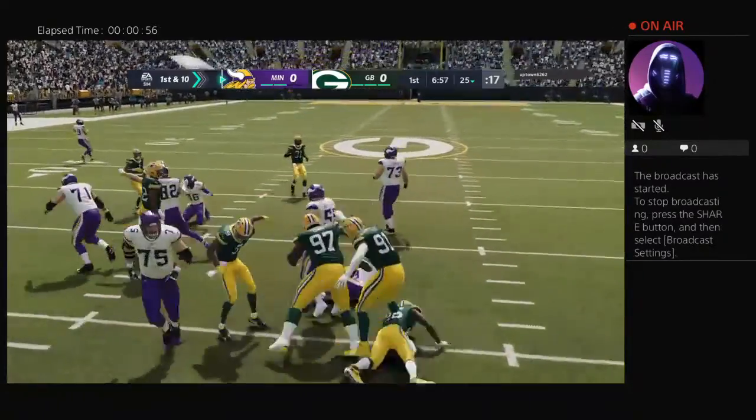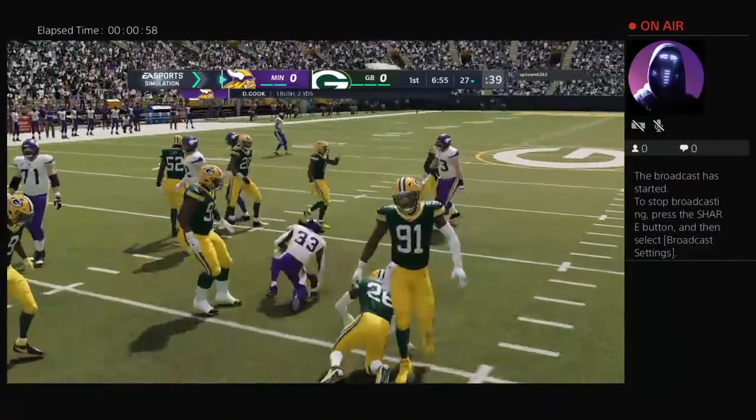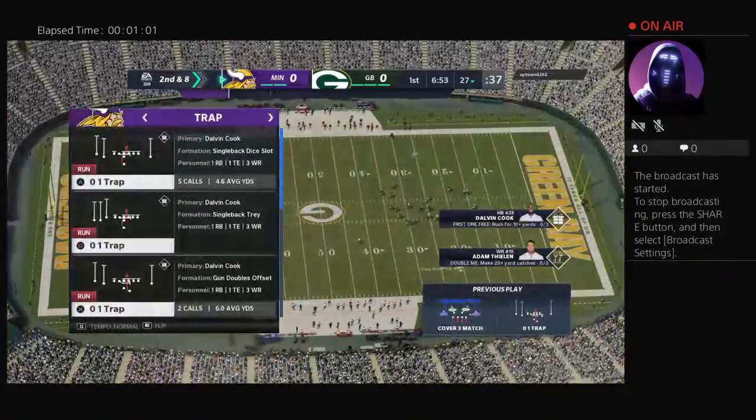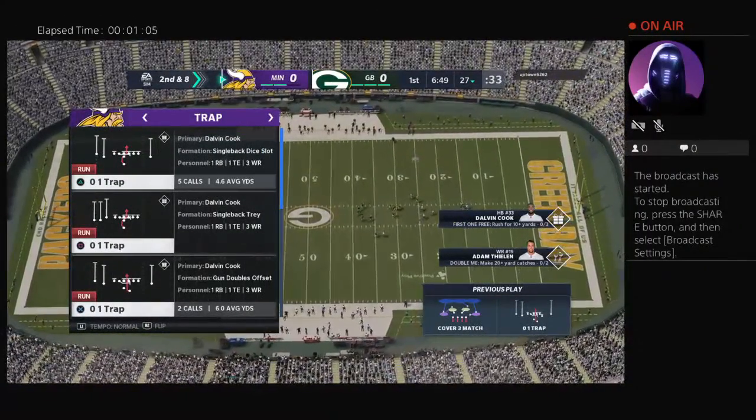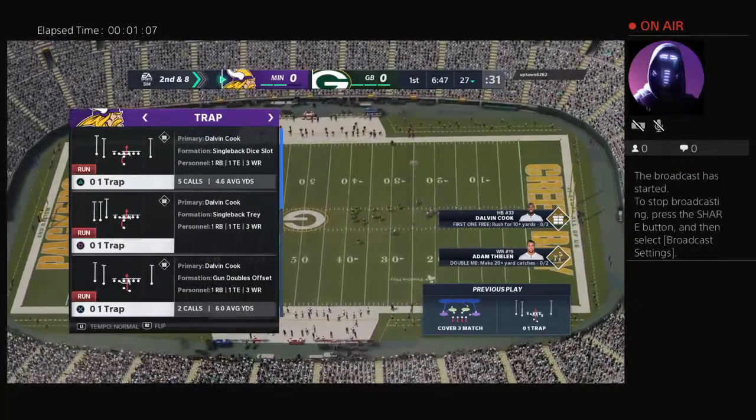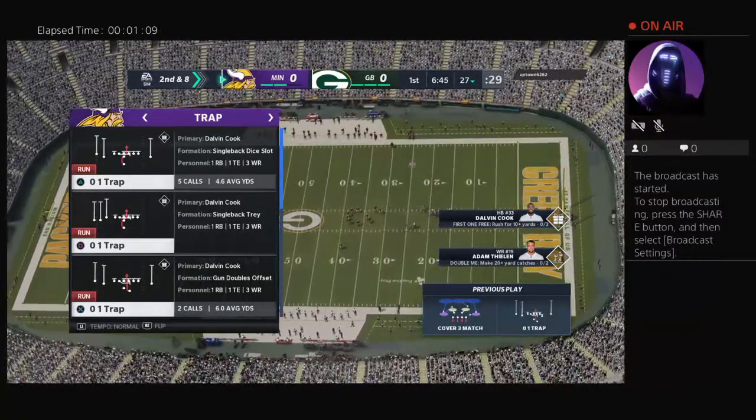First carry now for Dalvin Cook, and he's upended after a gain of 2 out to the 27. Only a couple for him there on the game's first play, and it's second down. It's 2nd and 8 at the 27-yard line.